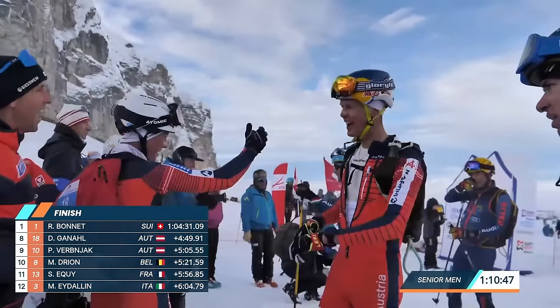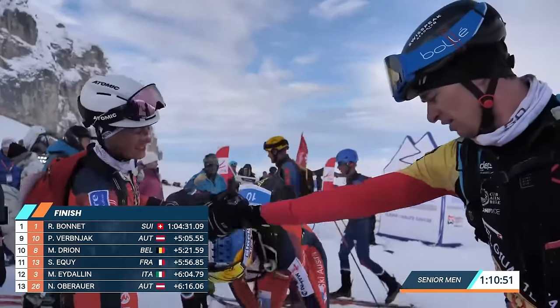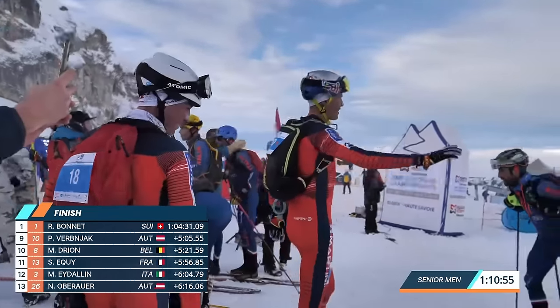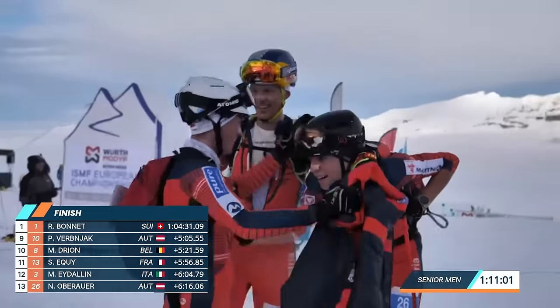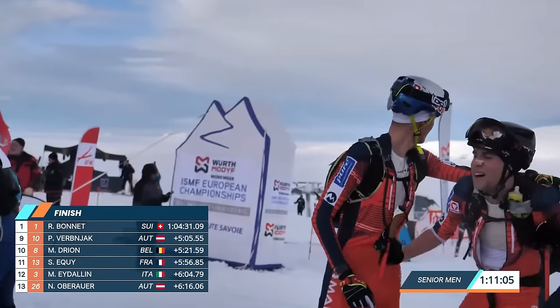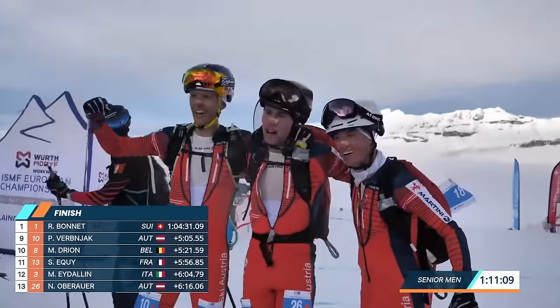And 11th is Samuel Ecky, and 12th is Matteo Edalin, and 13th is Nils Oberhauer. Really great race for him because second under 23, so double medal for Austria. Really impressive. I wasn't expecting him at this level, but yeah. Well done.